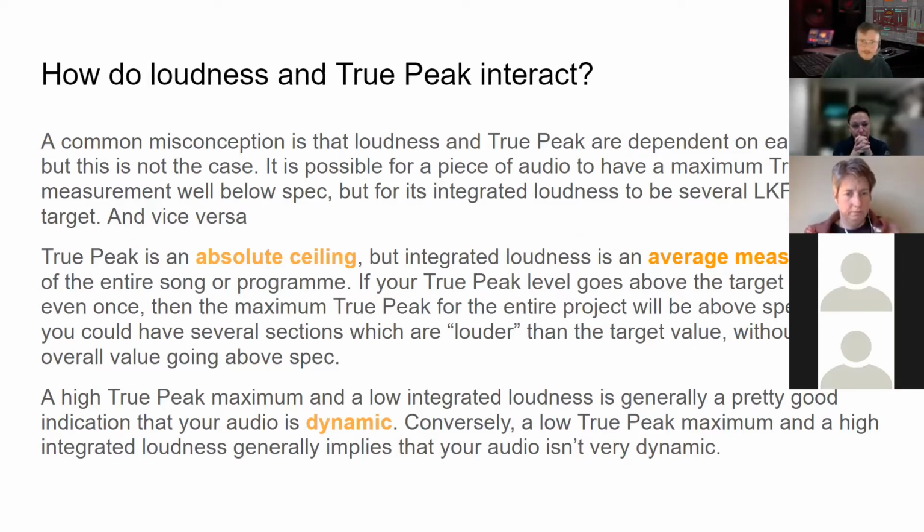It is possible for a piece of audio to have a maximum true peak measurement that's well below spec, but still for it to be very, very loud. If it's a really heavily compressed piece of audio, then that's entirely possible. And the opposite is also possible. It's possible for something to be very quiet, but to have a maximum true peak value that's really, really high. That's because true peak is an absolute ceiling, whereas integrated loudness is an average measurement of the entire song or program, as we've already established.